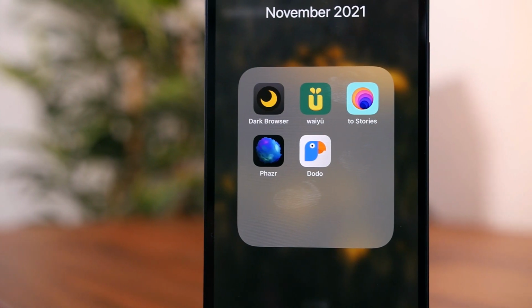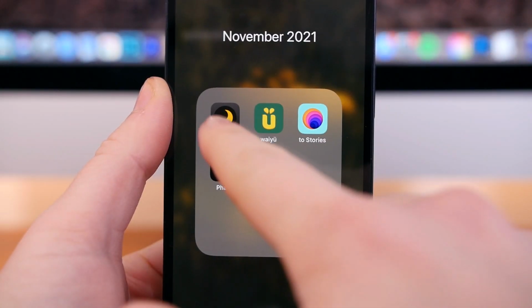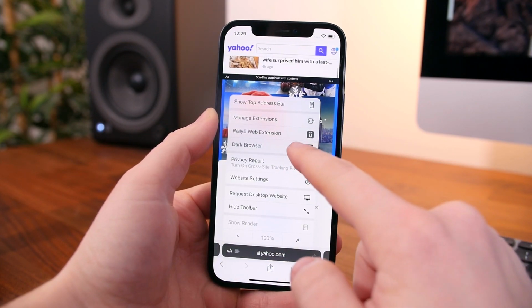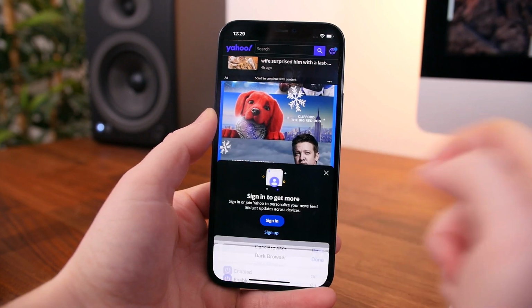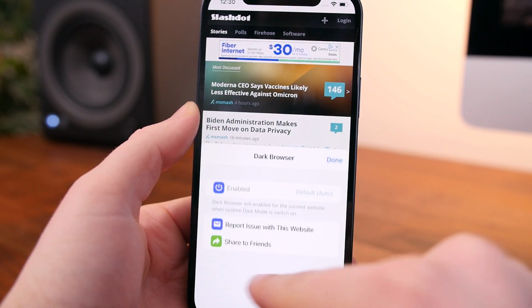With that last one, let's go ahead and switch gears to take a look at the first iOS app called Dark Browser. This is a Safari extension that enables dark mode to every single website you visit quickly, seamlessly, and automatically. So it'll generate a custom dark style based on the colors that are used on the web page, and it'll actually link to your device's dark mode. So if you have dark mode enabled, it'll enable it in Safari.